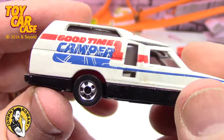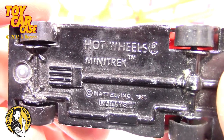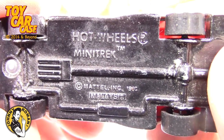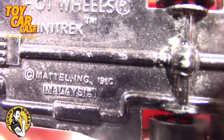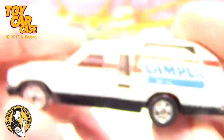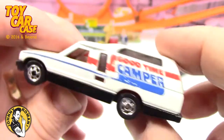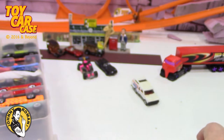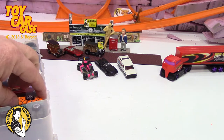Oh, good times camper. Now, we've seen this one a gabillion times, but I love it. The mini track. 1982. But this one's okay. It's got a little chippy dippy on there, but that's good. For all you adult collectors who don't have it, right? Still rocking the house to find one of those babies. They're getting harder and harder to find as more and more collectors are out there.